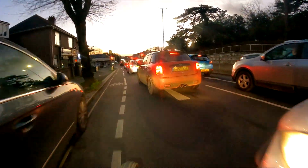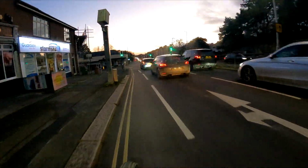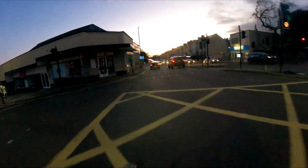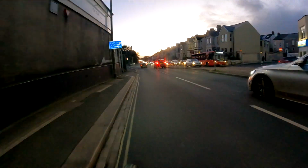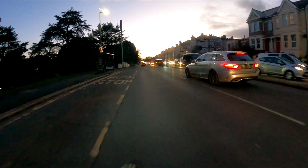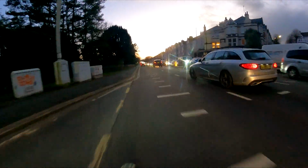I really hate how that cycle lane ends, by the way, just to accommodate parked cars. There's no cycle lane. The road is actively more dangerous for cyclists, purely so people can store their private property on a public roadway. That's the only reason it's there. So that's deeply annoying.